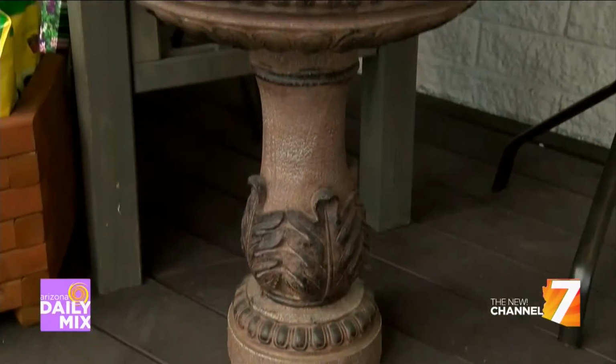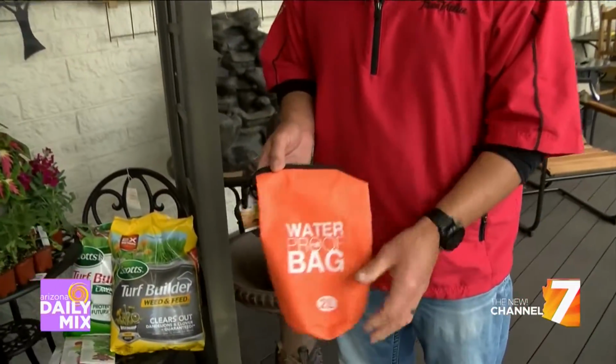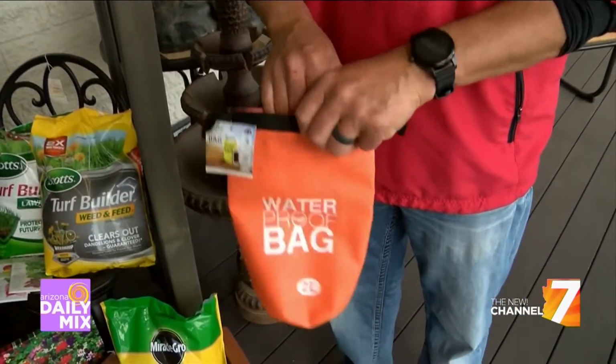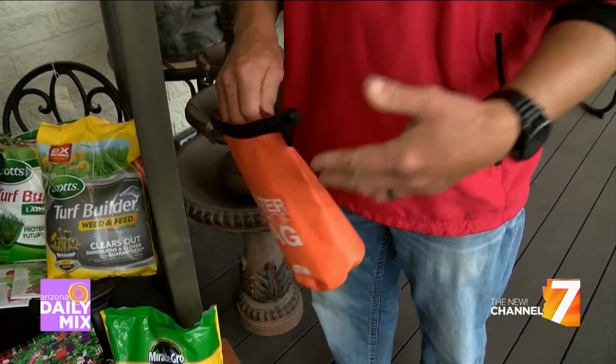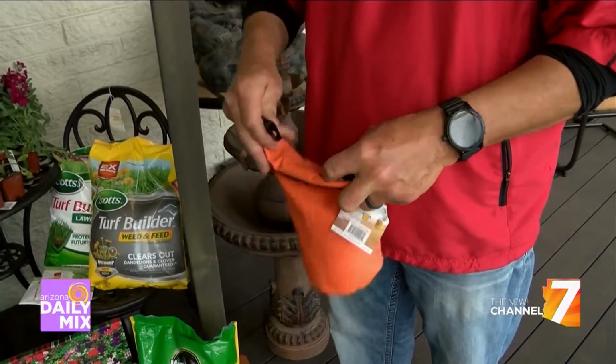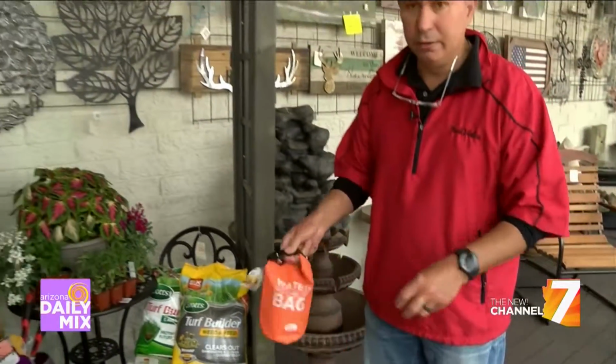Now, speaking of water, you've got something magic for water. If you're out camping or going to the lake, the beach, the ocean, these are water bags that come in a couple different sizes. Inside here, you just open it up. You can put your cell phone, your tablet, your wallet, anything you don't want to get wet. Simply roll it up, clasp it, and it's watertight. You can let it sit out there, and it'll float for you if you need it to. These are great little inexpensive things.